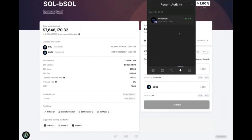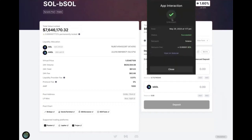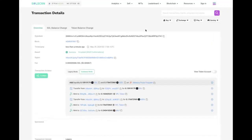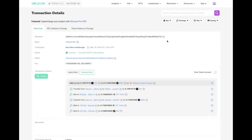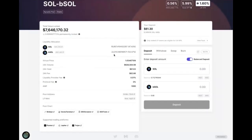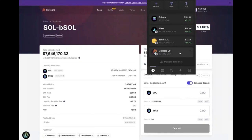You can also see all of my history here, and then you can check what happened. So you can look at SolScan. That's why it's really transparent. With crypto you can see, you can trace where your money goes, what you have done, what is the history. It's very detailed, honest. But of course, it has its own risk. That's another lesson. I have got 0.3 of this Meteora, right?